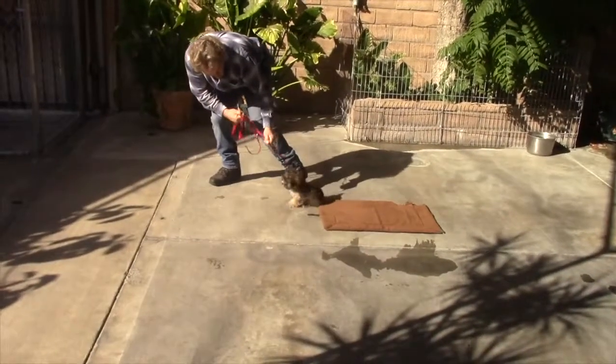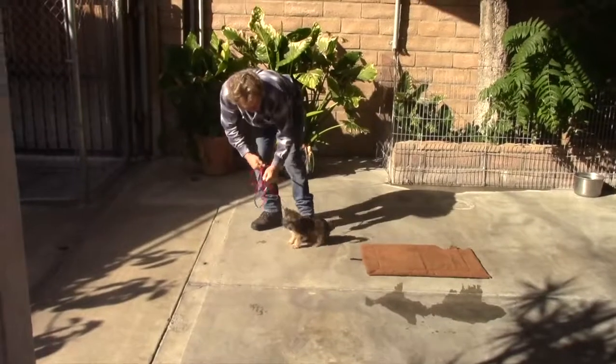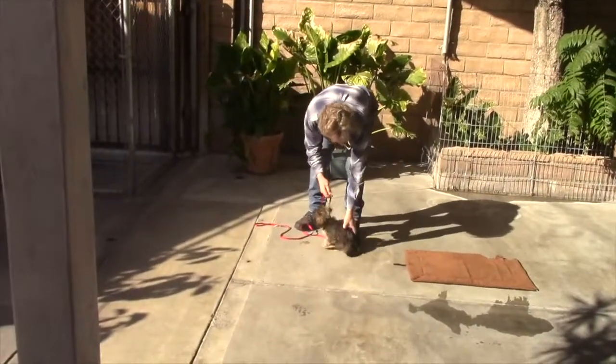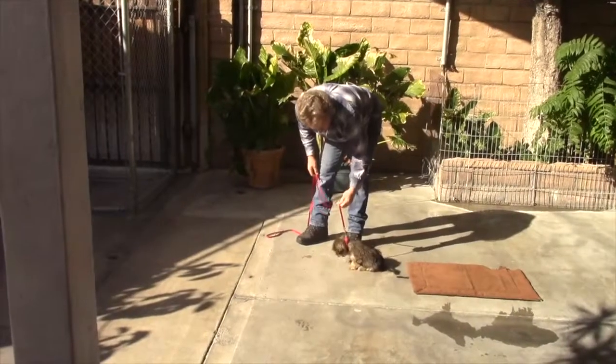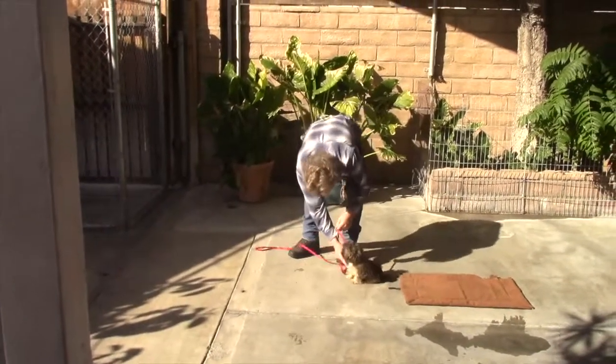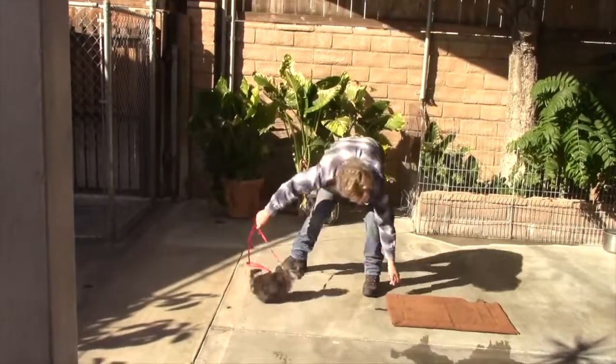Make sure that you reinforce what you tell him to do in a gentle but firm way. No, he's like, no, I don't want to leave. But he has to. So you lead him off the mat, you say sit, and then go. And he's free. And you pick up the mat.